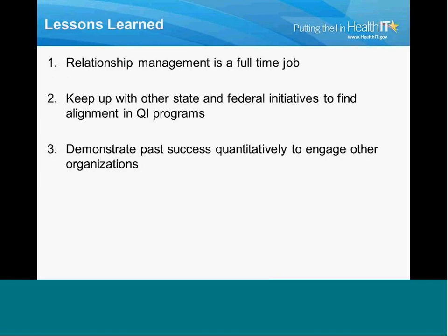So before we get to that, just a couple quick lessons learned. So the first is that we find relationship management is a full-time job. So we have people dedicated on staff to working with these partners, to understanding what their needs are, to making sure that we're pushing these partnerships forward. And we find that keeping up with the other state and federal initiatives is really important to really understand their needs.